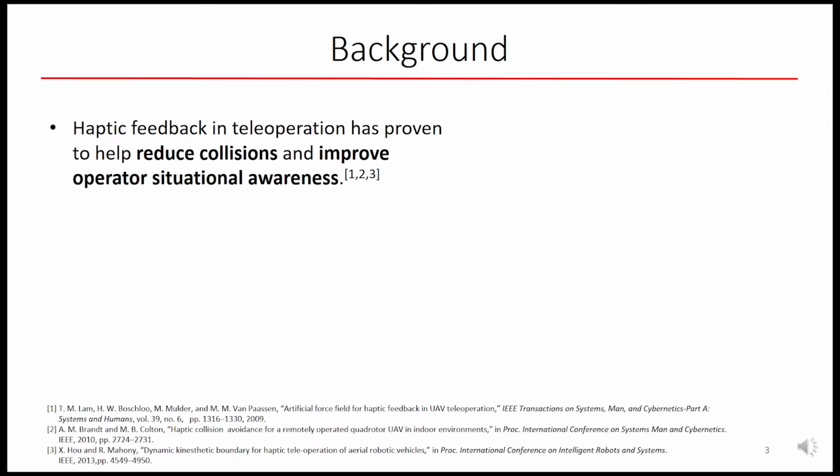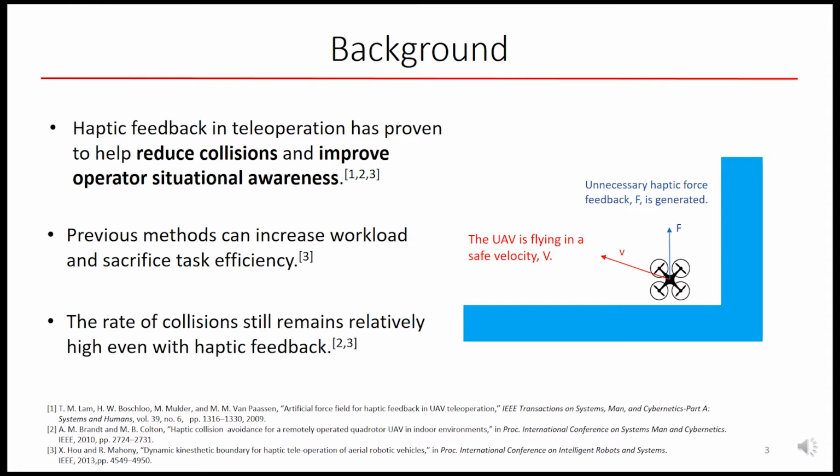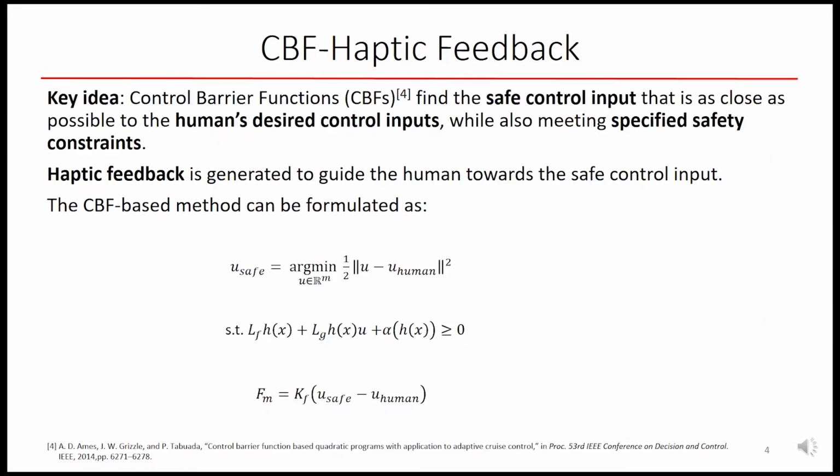Haptic feedback in teleoperation has proven to help reduce collisions and improve operator situational awareness. However, previous methods can increase workload and sacrifice task efficiency. Although haptic feedback is applied to the system, the rate of the collisions still remains relatively high. Therefore, we designed a novel CBF haptic feedback to help the operator fly the UAV safely and efficiently.